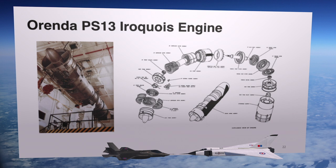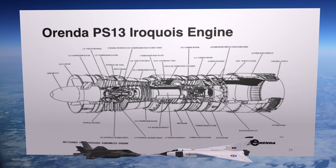The engine had a combat thrust-to-weight ratio approaching 1-to-1, which was phenomenal for its day. The Iroquois engine was the first to use only 10 compressor sections in a two-shaft design. The competition of that era was typically using 17.